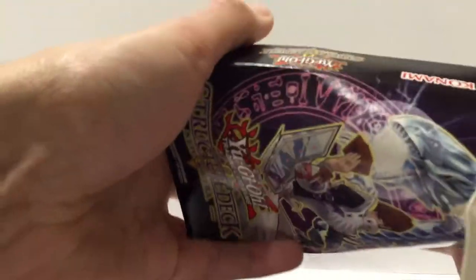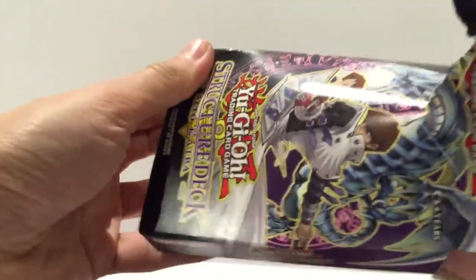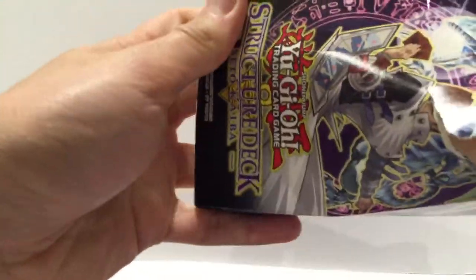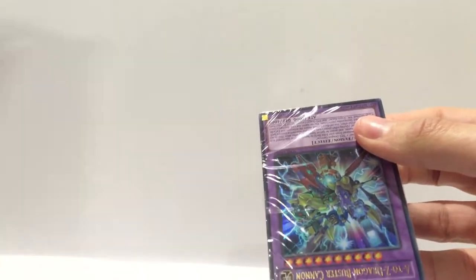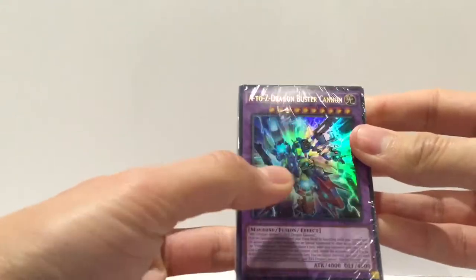Doesn't want to come out, does it? How dare you pay for this product. Wow, that should not have been anywhere near as difficult as it was. But anyway, that looks sick.